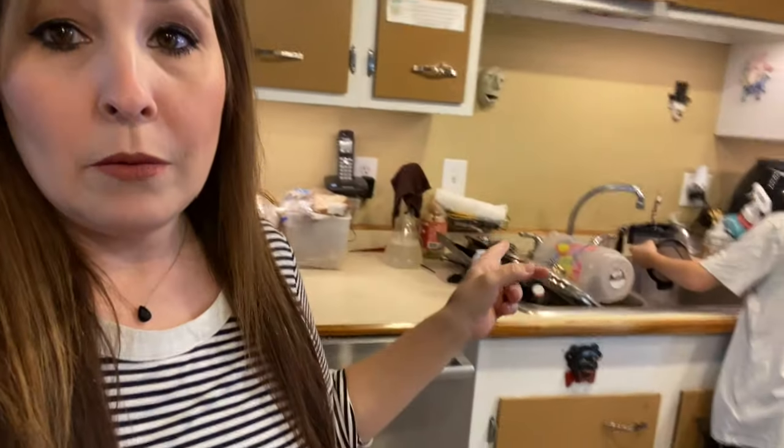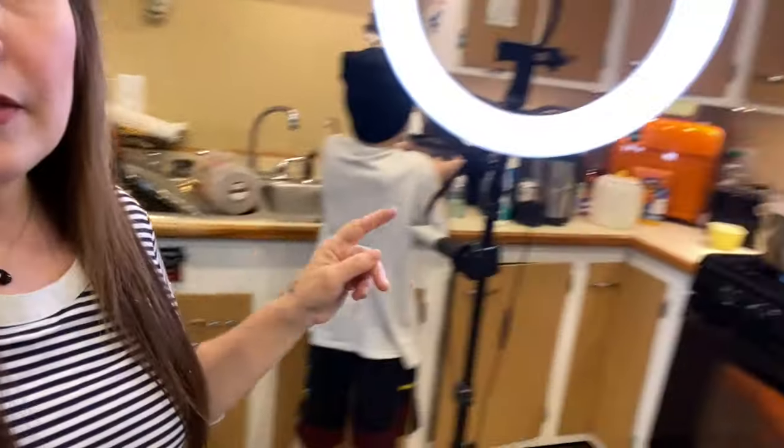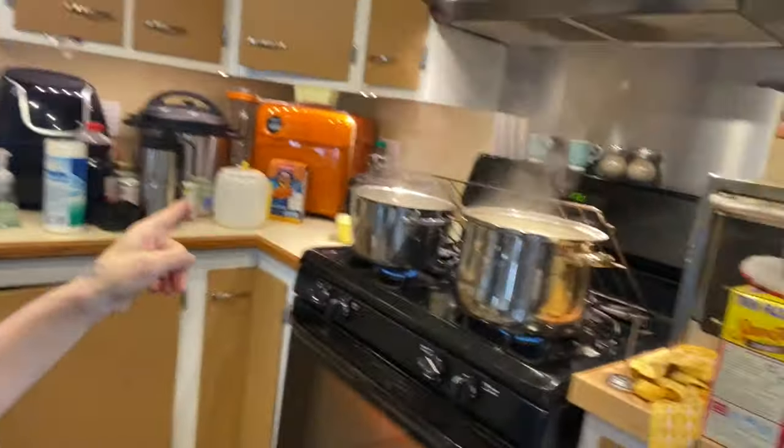We got most of our stuff done that we needed to get done. Dishes pretty much done. We have potatoes and everything on the stove right now. And then our turkey and everything is finished, but we just kept that in the oven for right now. We are going to get started with the table.